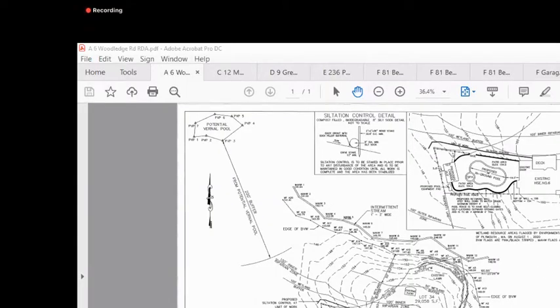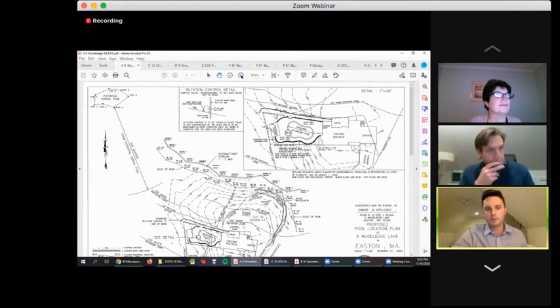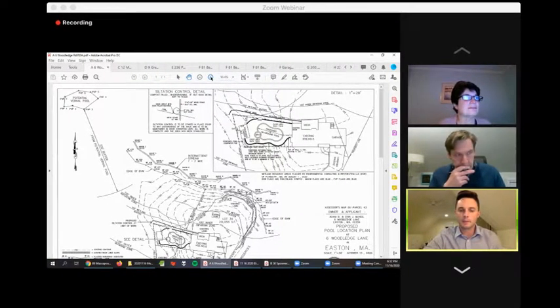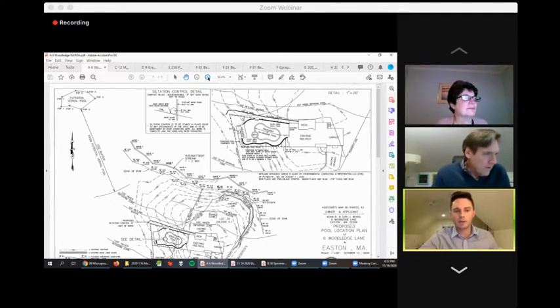ECR completed a wetland delineation of the site. We located a bordering vegetated wetland along the north side of the property. Within the interior of the wetland system, there is an intermittent stream. We also located that in order to identify the 200-foot buffer off the intermittent stream. It's not mapped by USGS, but we did locate it during our field delineation. So as you can see on the plan, we do show the 100-foot buffer off of the wetland line and the 200-foot off of the intermittent stream.